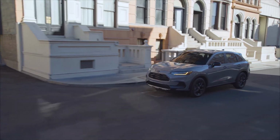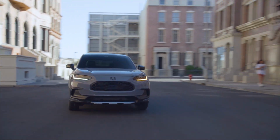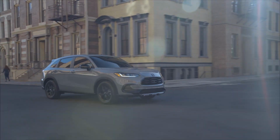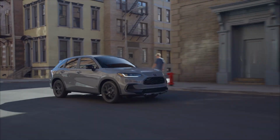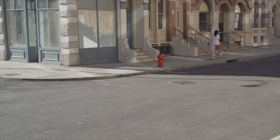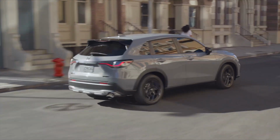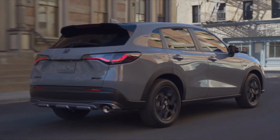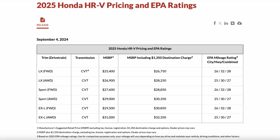the 2025 Honda HR-V. We only really have a subtle update to talk about, and that's regarding the Sport and the EXL trim levels. They now get blind spot monitoring and rear cross traffic alert as standard. The only other change for 2025 is the price increase of $800 for all three trim levels. The LX, the Sport, and the EXL at the top, they all go up by $800.